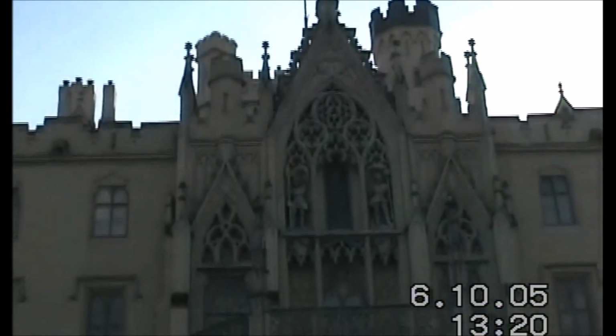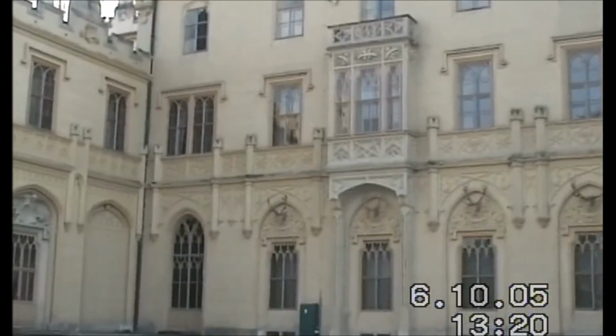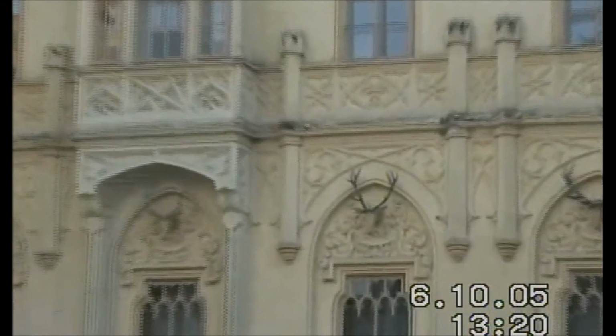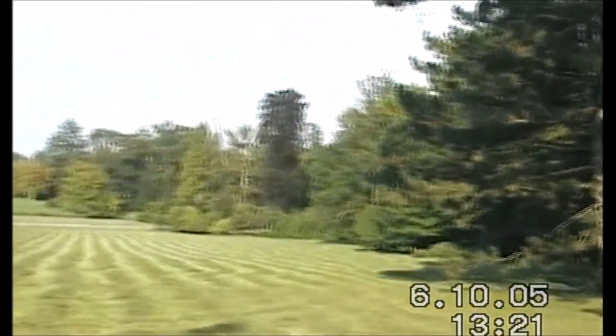Around the back of the chateau now. We've just got back from that walk from the minaret. Quite knackered. Like Peter says, all those deer on the wall have all got real antlers. Nice windows as well. Show you how far we came from that minaret.